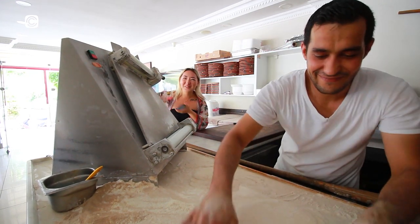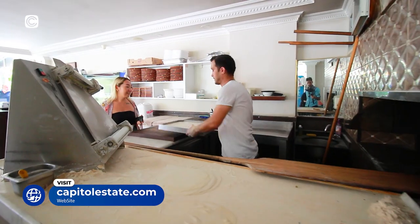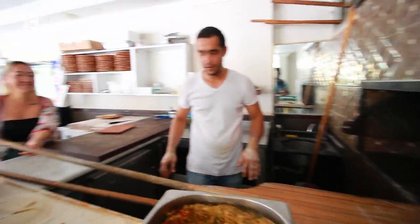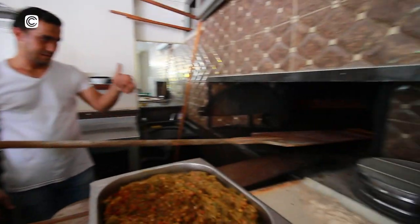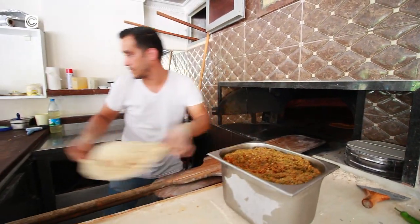Yay! We're gonna try to put the whole thing inside into the oven. That's cool. This is the best lunch ever.